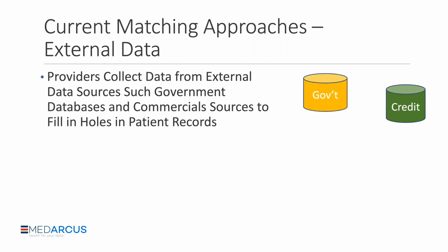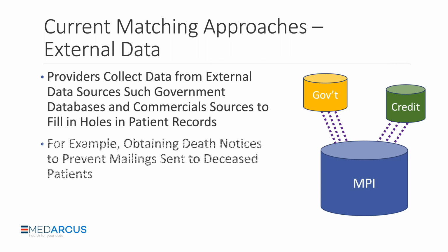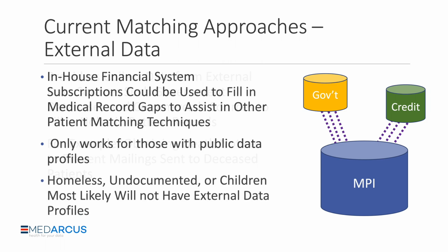Another current solution that's available today is using external data sources to fill in missing data. This is really just about collating data sources together. And the downside is that it only works with those patient populations that have public data profiles. So undocumented workers, children, others that don't have public information will not necessarily benefit from this approach. This kind of solution, external data referencing, is really just a part of a solution, not the sole solution, just a small part of a bigger system.